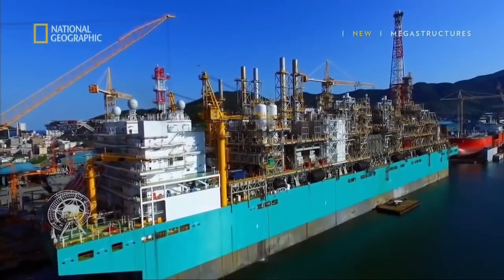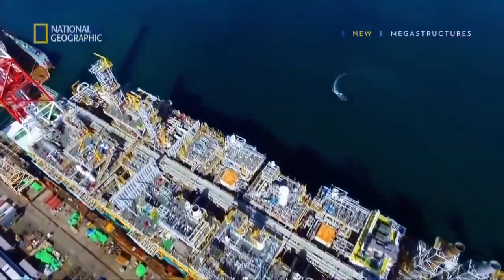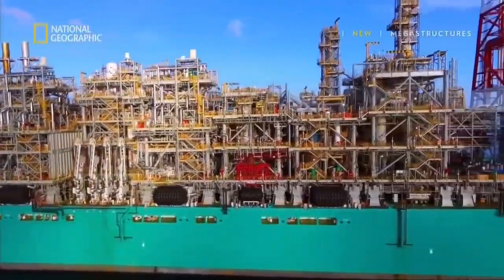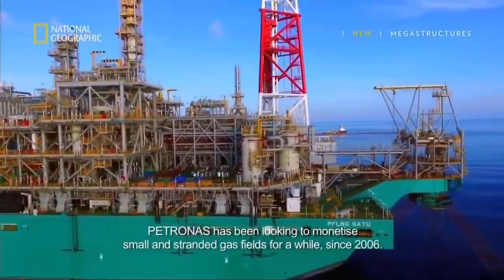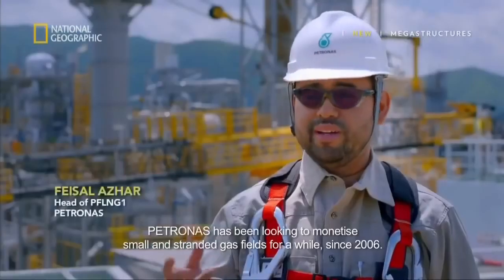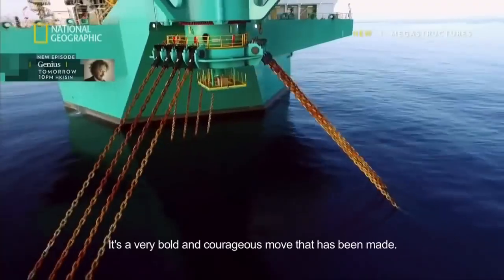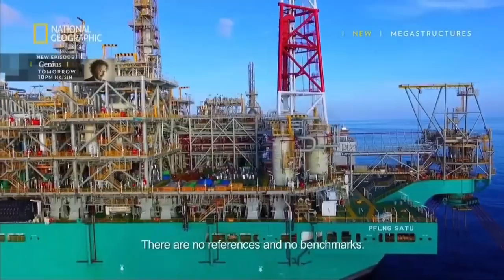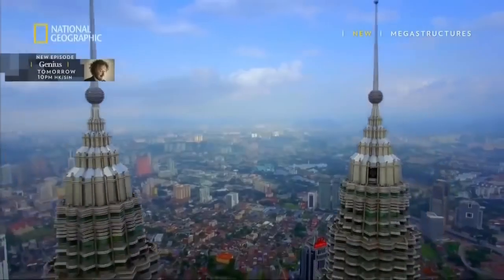PETRONAS is building a massive floating facility that stands 10 stories high, a game changer on how this precious resource is mined. PETRONAS has been looking into trying to monetize small and stranded gases for a while, since 2006. It's a very bold and courageous move that is made. There are no references and no benchmark.